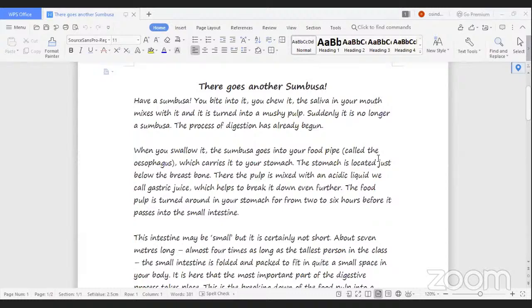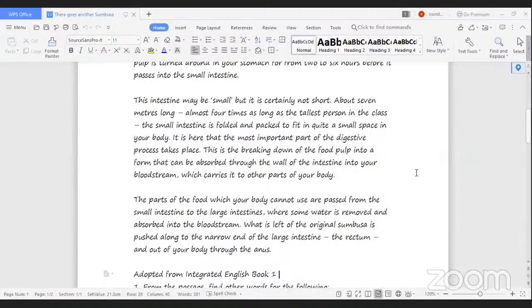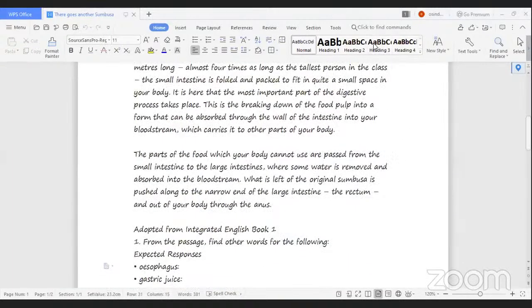The next one is gastric juice. What is the other word for gastric juice? The other word for gastric juice, by show of hands. Edwin, other word for gastric juice. Edwin? Acidic juice. Okay, acidic liquid, not acidic juice. Thank you, Edwin.